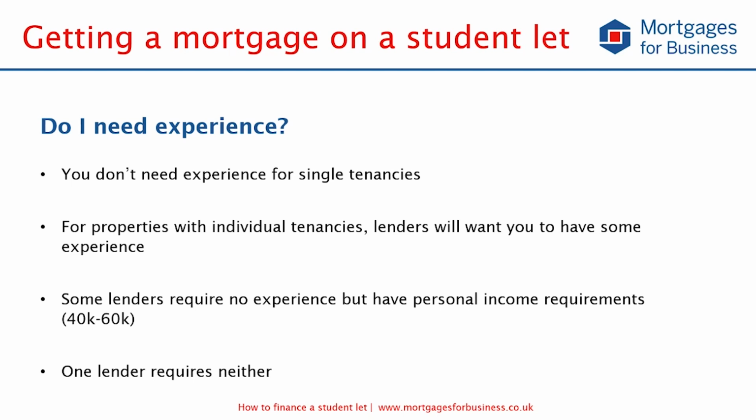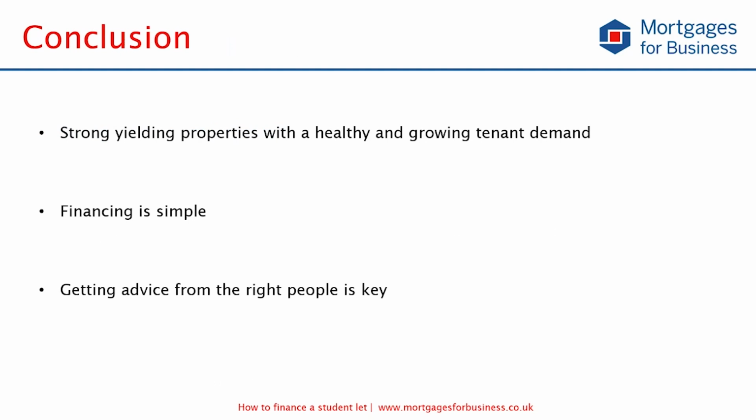Having said that, some lenders do not require experience, but do have a minimum personal income requirement, and this ranges between £40,000 and £80,000 a year. And there is one lender who doesn't have a requirement either for experience or a minimum income. So in conclusion, these are strong yielding properties with healthy and growing tenant demand, which are financed relatively simply, especially if you're getting advice from the right people.